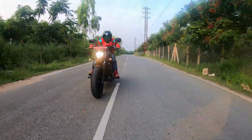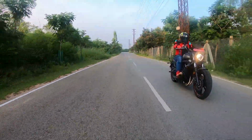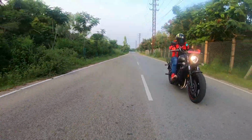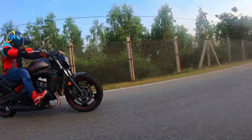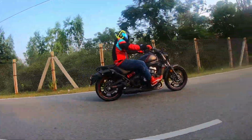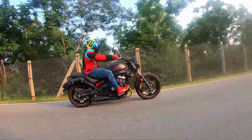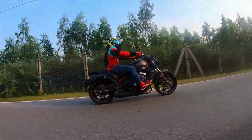Also, we get a perimeter frame on this bike made up of high tensile steel. Now, when was the last time you saw a perimeter frame on a cruiser? Also, this bike has something unique called Ergo Fit, where you can adjust the handlebar and the rider foot pegs as per your preference. In terms of braking, we get a single 300mm front disc and a 250mm rear disc, and obviously we do get dual channel ABS as standard.